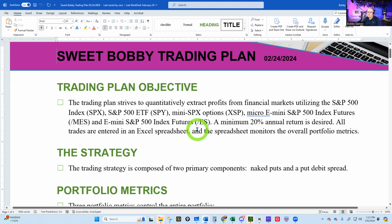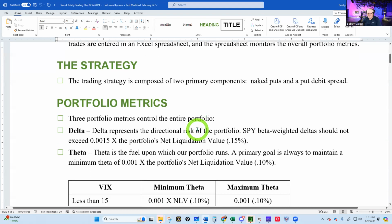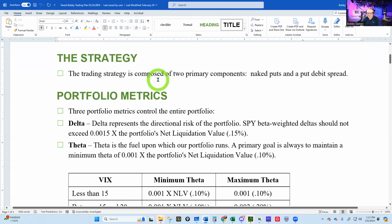Now you could do this on stocks even, but I just like the S&P 500. I just trade one strategy. I trade one thing, one product, and it just keeps me sane. So this trading strategy is composed of two primary components: a naked put and a put debit spread, and I will explain what those are in just a little bit.